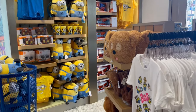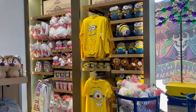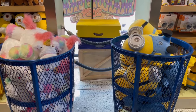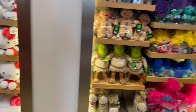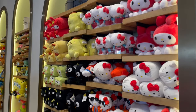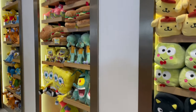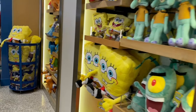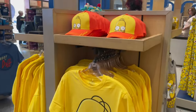There seems to be a larger selection of Minion merchandise nowadays, now that we're getting into Minion Land and the new Minion ride. There's a lot more Despicable Me things. More assorted plushies from Trolls, Shrek, Hello Kitty, SpongeBob SquarePants over here, and even some Simpsons. Look at that. Lots of Simpsons merchandise.